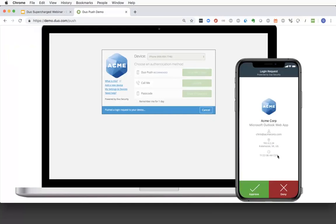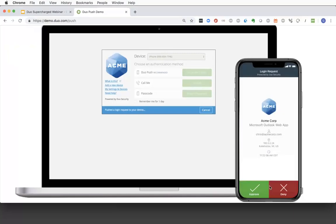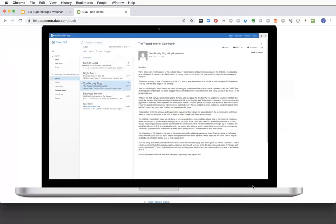If, however, they're not expecting it, it's probably because someone else, a malicious user, has got access to their password and is trying to access their email, in which case they can mark that as fraudulent, and that will notify any administrators tied to that account, whether it's members of the team from Axonex or members of your team, that this person's credentials have been compromised, and you can work with that user to remediate the risk there. Otherwise, as I said, they can just hit approve, and they'll gain access right through to the application.